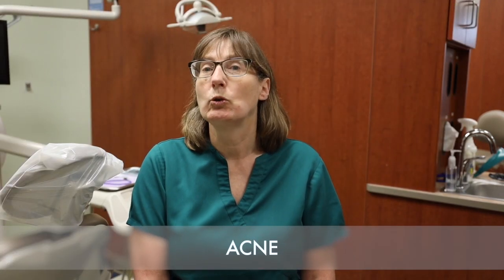So acne: wild orange is really good for acne. You're going to take a couple drops and put it in 1 cup of water, and then you're going to wash your face with it just before you go to bed.